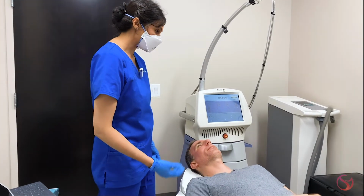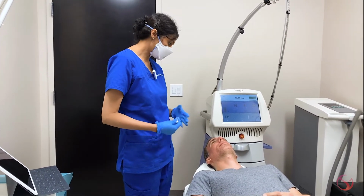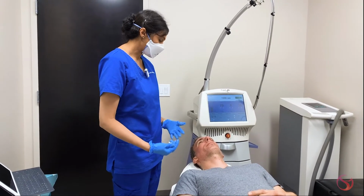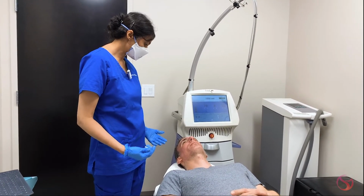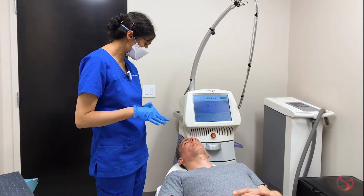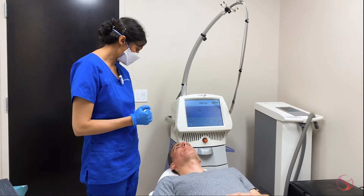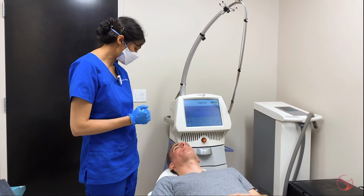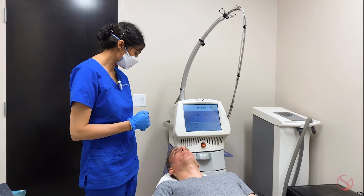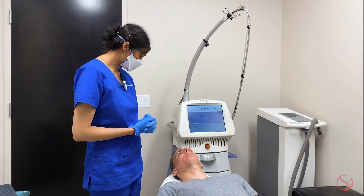It'll feel like a sunburn for about 20-30 minutes, and then you should not be in any real discomfort. You might have a little bit of swelling, okay, and the redness is usually gone within a few hours, but it may persist for a day. You should definitely wear sunscreen if you're going to be outdoors at all. Protect your skin from the sun, and just a good hydrating moisturizer.